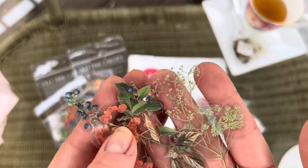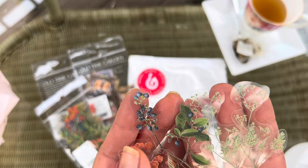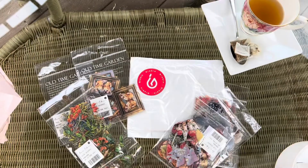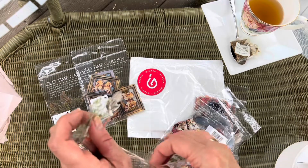So these look like berries, and that looks like, I'm not sure what plant that is, but really, really great detail and color on these stickers. Really generous amount inside.